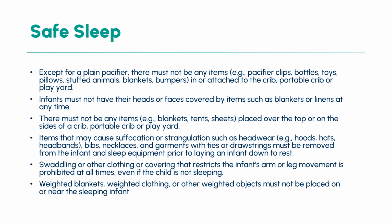Items that may cause suffocation or strangulation, such as headwear, for example, hoods, hats, headbands, bibs, necklaces, and garments with ties or drawstrings, must be removed from the infant and sleep equipment prior to laying an infant down to rest. Swaddling or other clothing or covering that restricts the infant's arm or leg movement is prohibited at all times, even if the child is not sleeping. Weighted blankets, weighted clothing, or other weighted objects must not be placed on or near the sleeping infant.